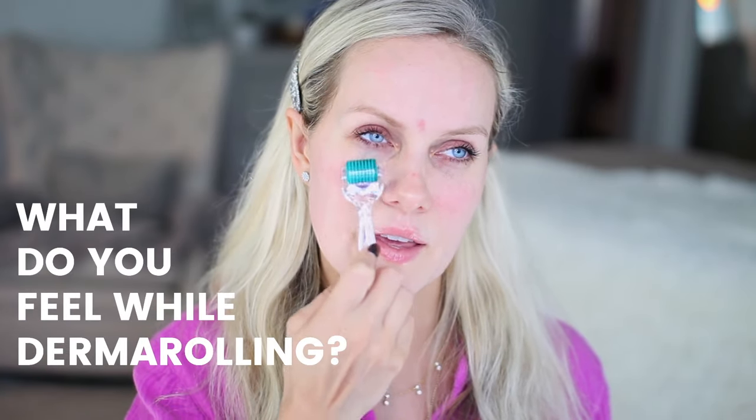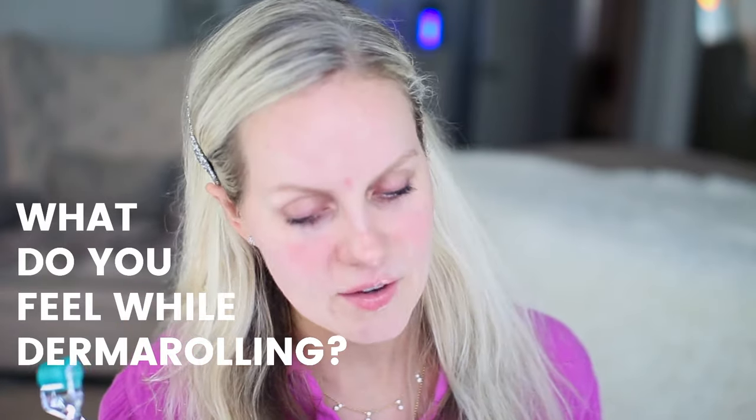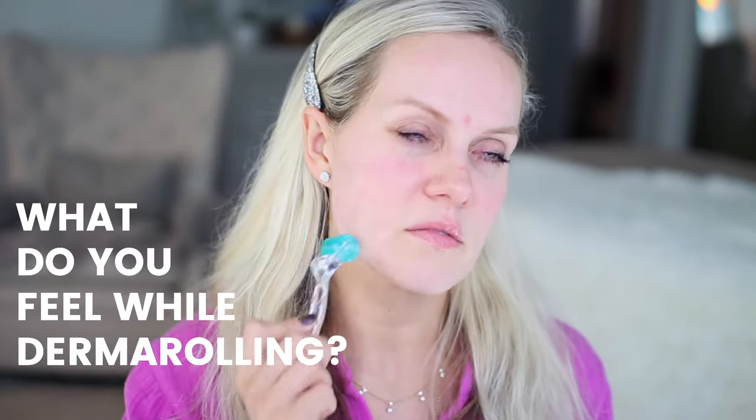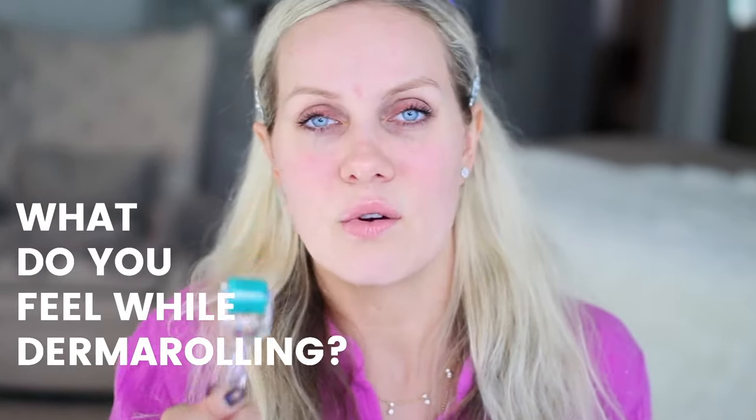What you should feel while dermarolling: a little bit like a bee sting, kind of sandy, like if you fell on sand on your cheek. It's not a pleasurable feeling, but it's okay, I don't mind. And now I will do the same on this part of the face, and I will speed it up.